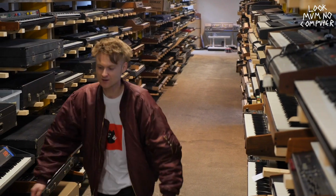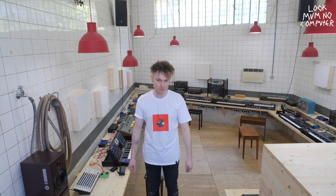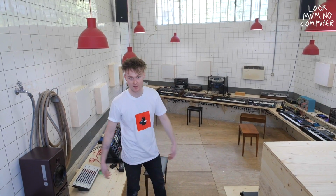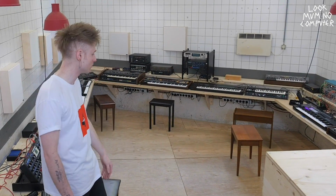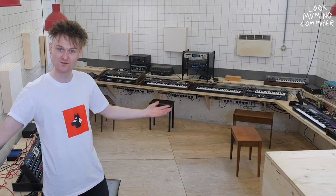Got to go. So this is the playroom part of it. This is where people can come and bring computers to plug into the interfaces to record the audio and, you know, just play on synthesizers.